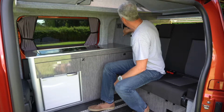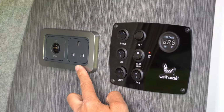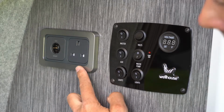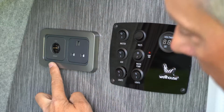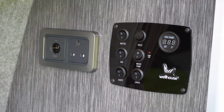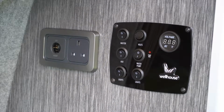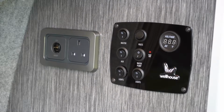Switch them off. You've also got a 240 volt socket that's active when you're on a mains hookup, and a 6 amp 12 volt socket. So ideal for charging phones or powering whatever 12 volt gadgets you've got, perhaps a DVD player on the move, that kind of thing. You can get more sockets, and Wellhouse can easily add those at a later stage.